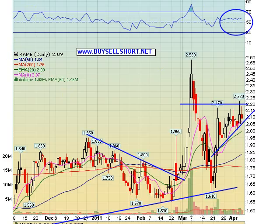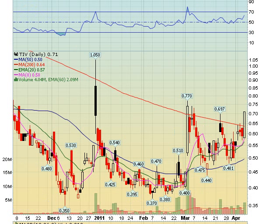Now, one of the penny oil plays that went kaboom today was TIV. So the fact that we saw this one go up 13 cents, almost a 20% gain on this penny oil, I'm thinking tomorrow we're going to see some nice action in these oil plays.